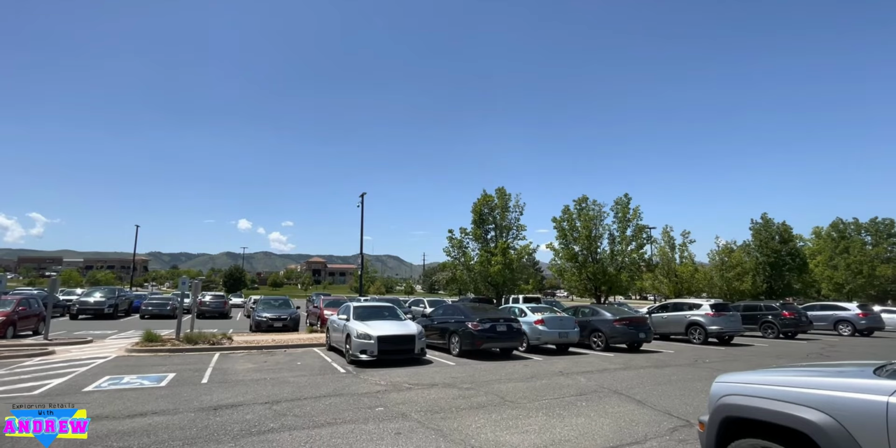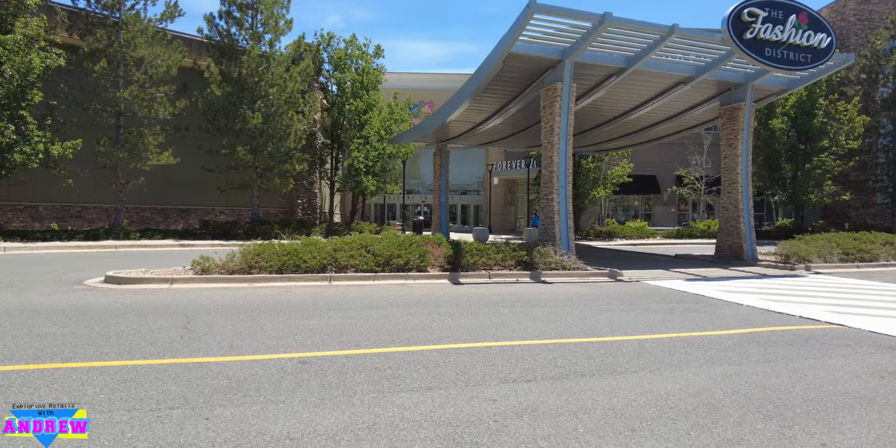This is mall number two for me because I went to Flatiron yesterday. Yeah, I was like, I don't think we're allowed. I like how Andrew immediately just gets on his camera.